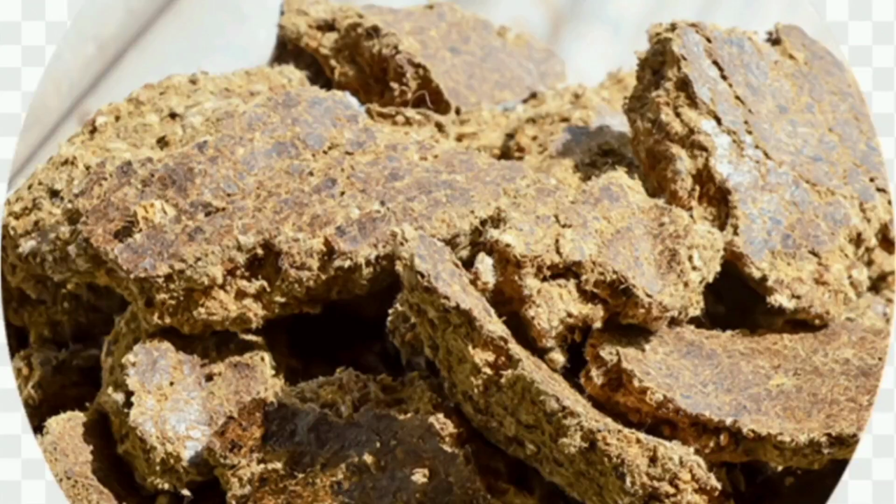Now, the next one is palm kernel cake. You see in the picture how it looks when processed. Because all these ones, you need to grind them to the level your chicken can eat it, or your poultry and livestock animals, depending on the type of animal you are rearing.